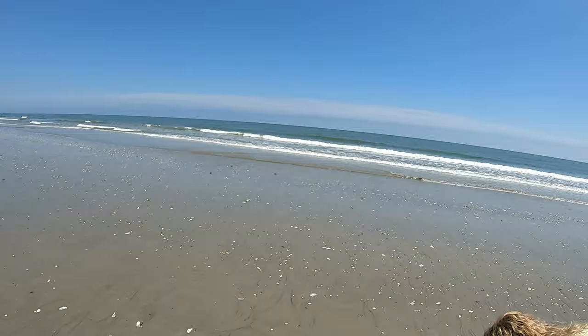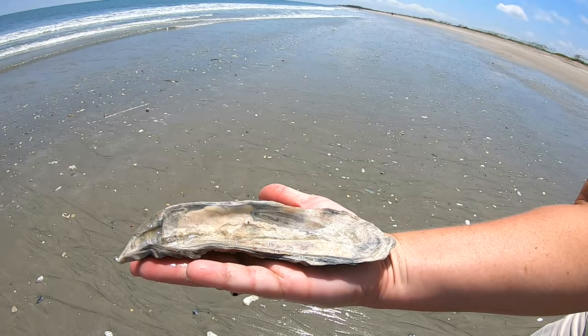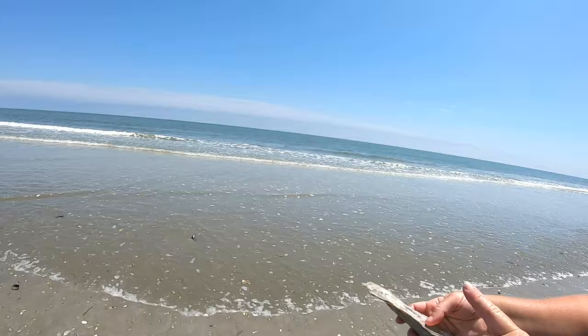Look at that big oyster shell there. Huge one. That's a colossal one. That would be a really pretty one for the crafts they're doing with the oysters, where they're decoupaging the napkins and the paper into it and painting the edges gold. That would be really pretty. Definitely.